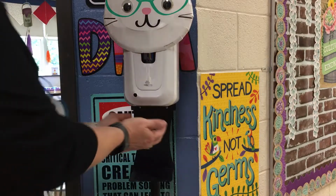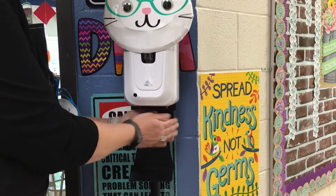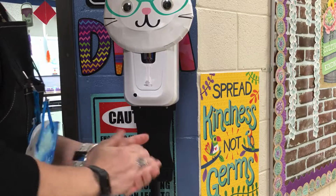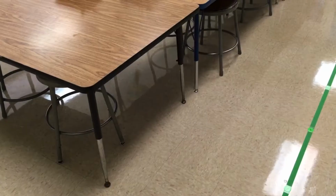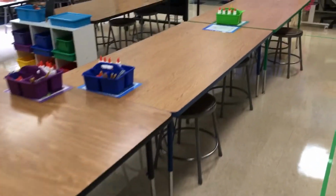When your class comes to the art room each week, you'll line up on the red line outside the art room door. Please knock and wait to be invited in. Once you're invited in, you can get some hand sanitizer from the dispenser. We want to spread kindness, not germs. Be sure to lift your hands and get them clean.